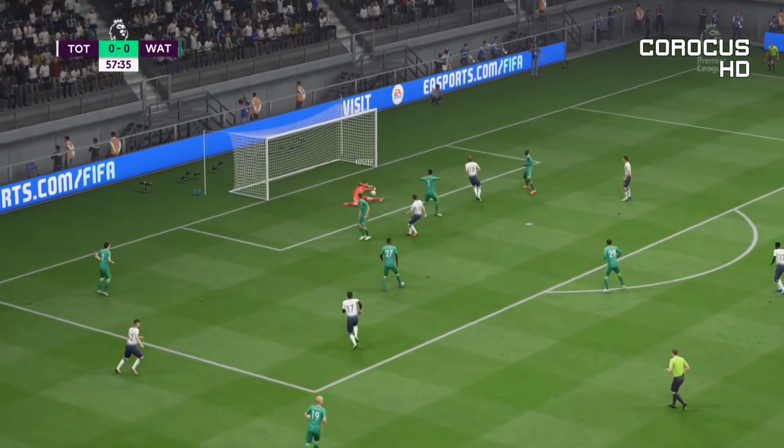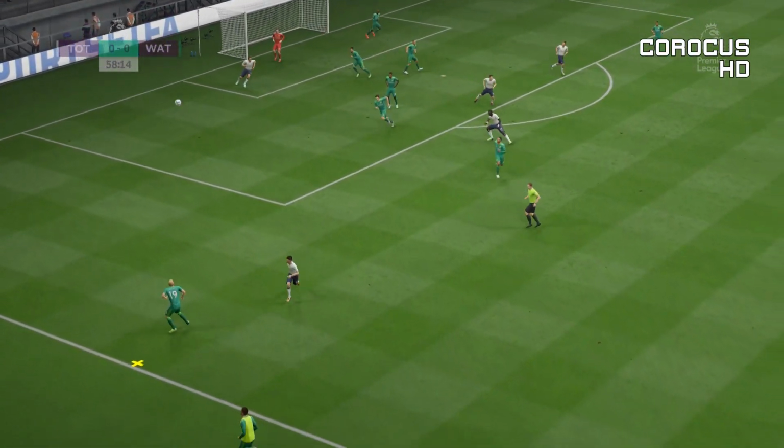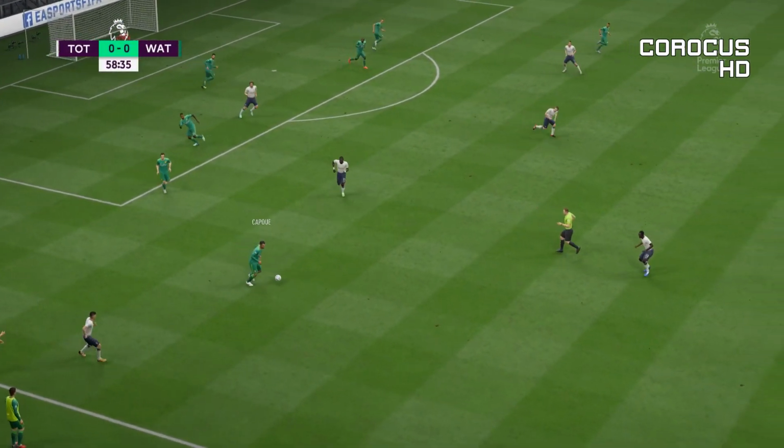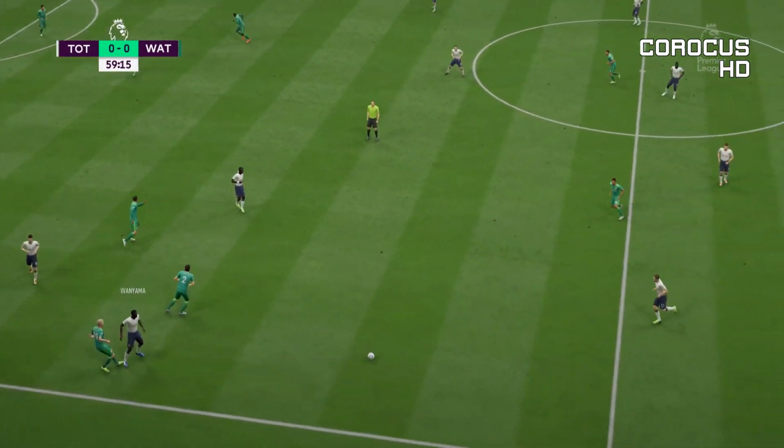Put into the middle. Superb save. He shouldn't have had a chance at all with that, but ooh, what about those reflexes? Brilliant. Great save that, wasn't it? We all thought that was going to be in.